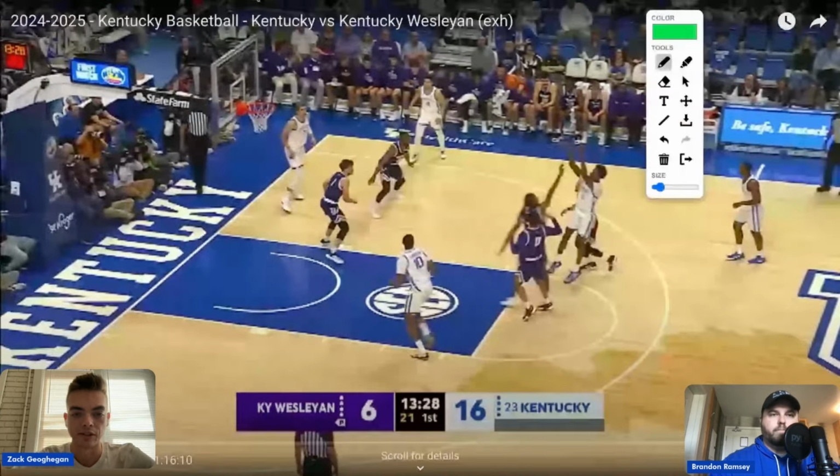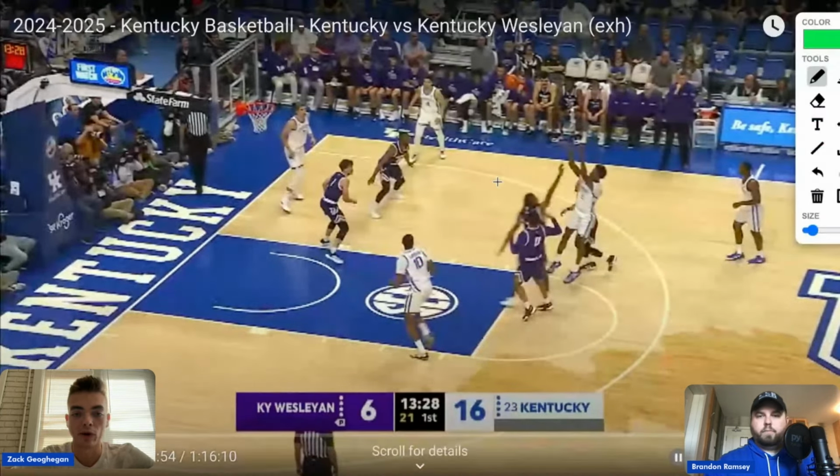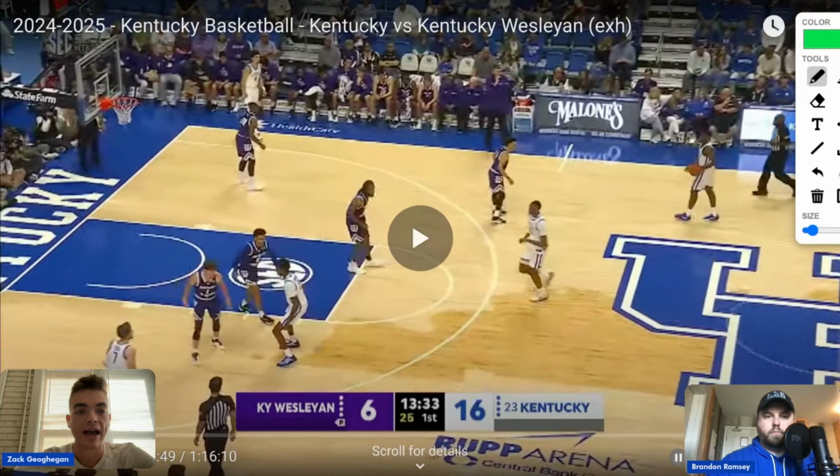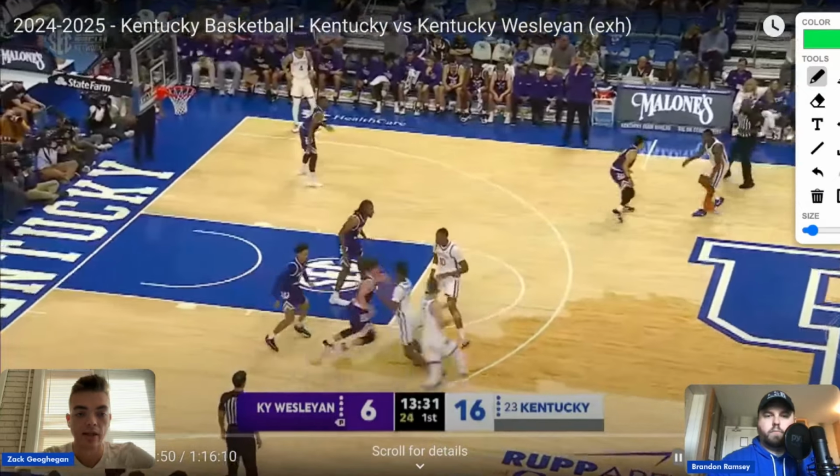And another layer to this, and what we talked about off screen beforehand, is the freedom that Jackson has in terms of how he goes about taking this shot.